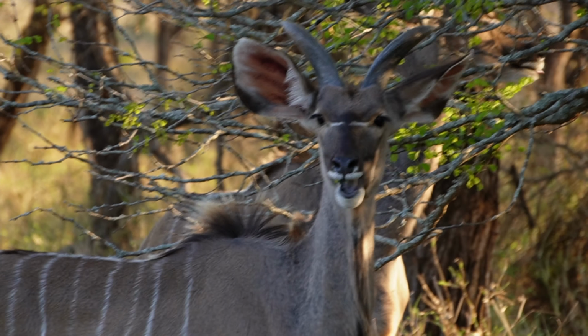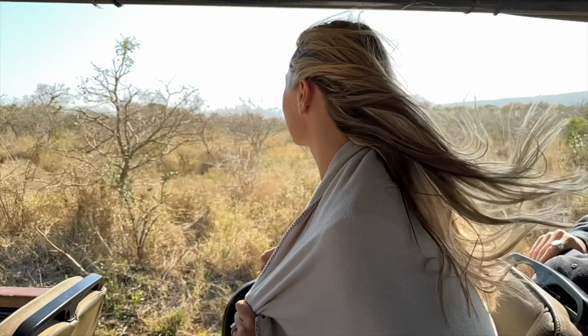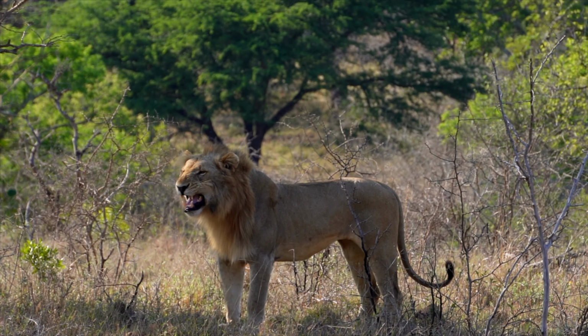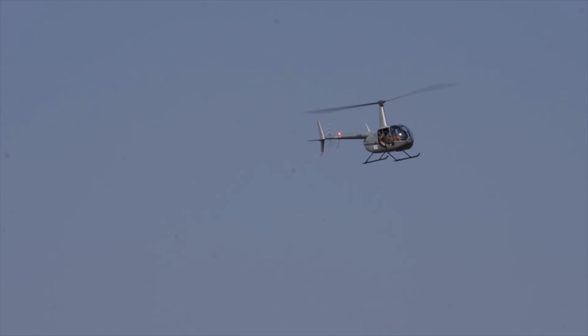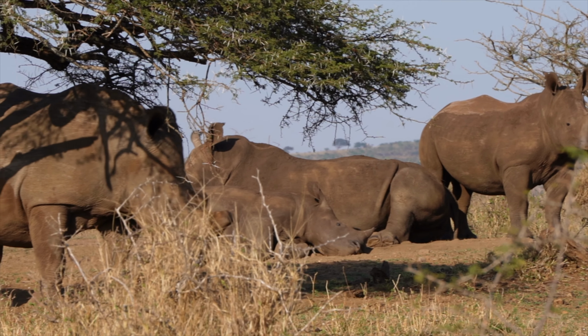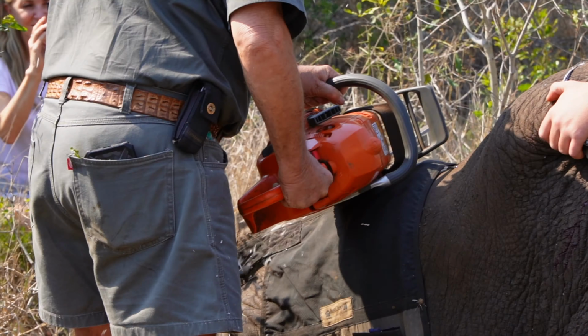We head out into the wilderness and encounter the majestic Big Five in their natural habitat. But our adventure doesn't stop there. Brace yourselves as we stand shoulder to shoulder with the fearless anti-poaching unit, witnessing their heroic efforts to save rhinos from the clutches of poachers, including the courageous act of removing a rhino's horn. Get ready for an extraordinary tale of conservation, bravery, and the wild wonders of South Africa.